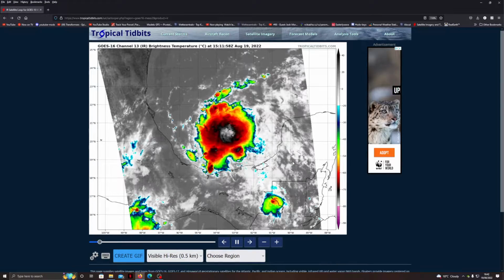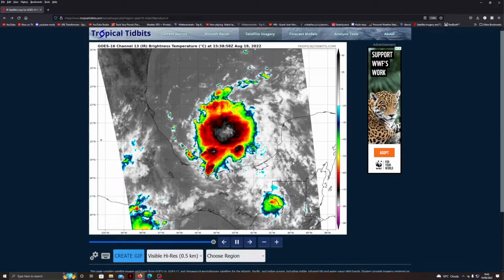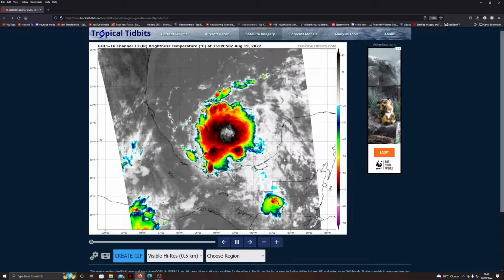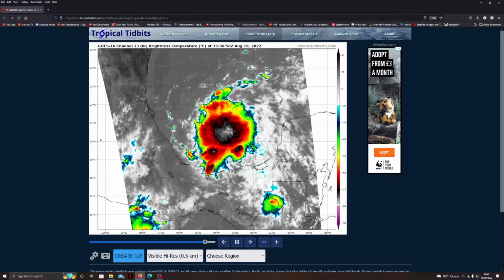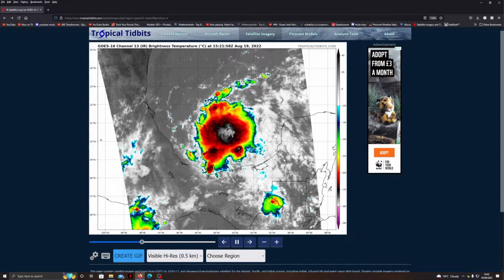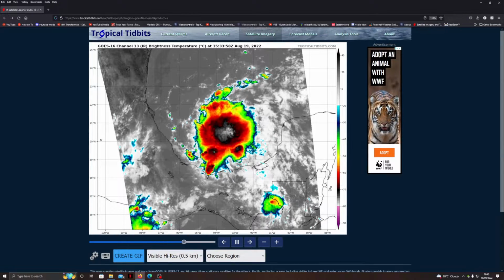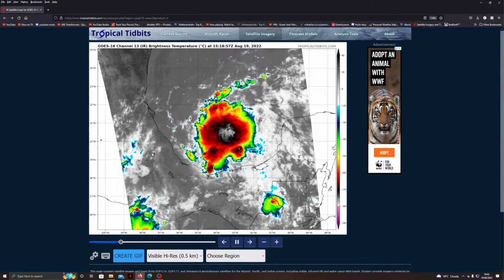And over most of its time over land, it had convection over its middle level center, which was really impressive. And then the actual convection died off, and as soon as it hit the water of Bay of Campeche in the morning, it just blew up with convection. And now there's actual evidence it's really starting to organize itself.